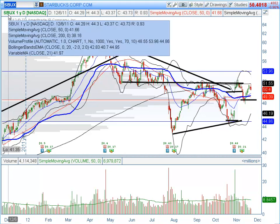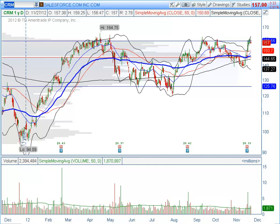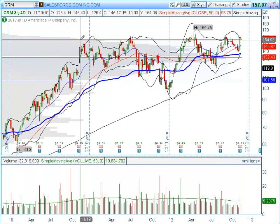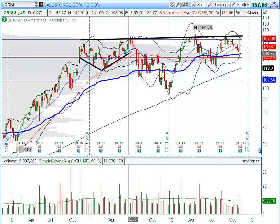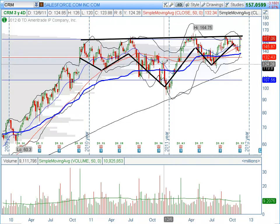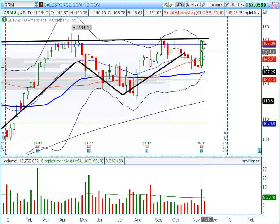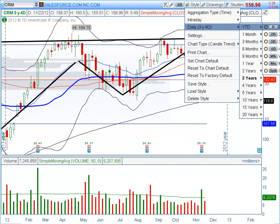So really, there are probably a few more names. Oh, Salesforce is one of them that I'm looking at. What if I zoom out a little bit here? What I kind of see is, this is really a potential for an inverse head and shoulders continuation pattern. And what it would lead you to is basically a price target of about $200. And if we do cleanly break, call it 165 or so with volume, this could be something worth considering. And I just want you to keep it on your radar.